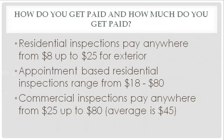Appointment-based residential inspections pay in the range of $18 to $80. And if it's a commercial inspection, they pay anywhere from $25 up to $80, but the average is about $45 per inspection.